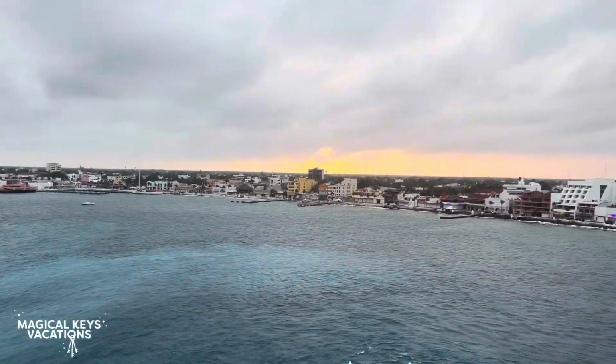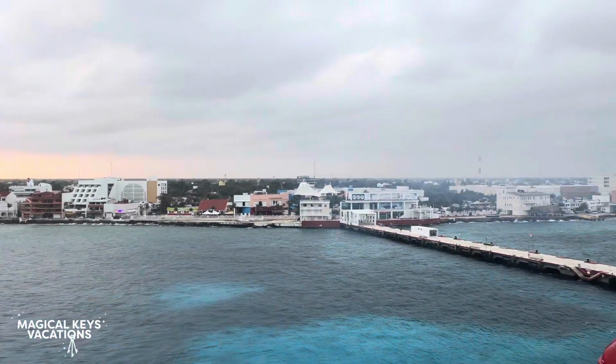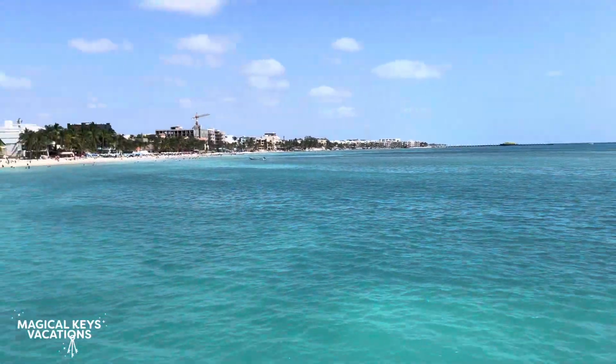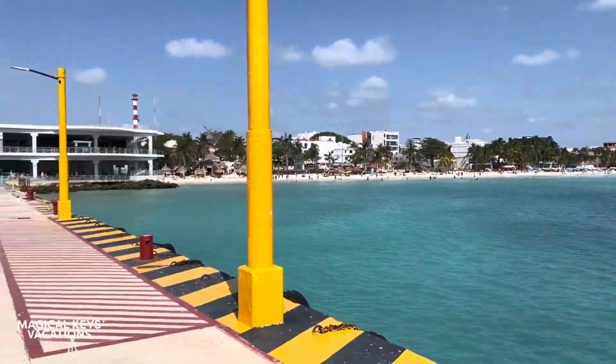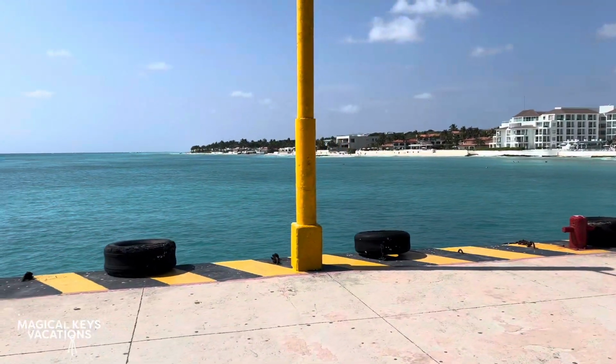Good morning, everybody. We are at our Cozumel port day, and we're taking a tour. Me and Gretchen are going to go on the Sian Ka'an UNESCO World Heritage Site tour and a Muyil Ruins short excursion. We're super excited for this.